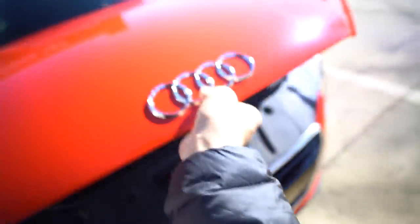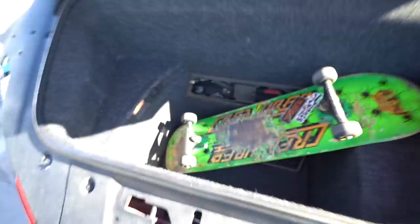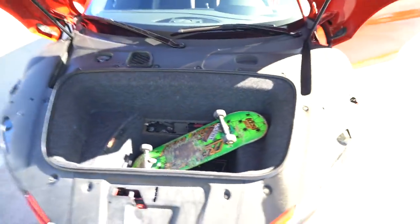Sweet! Let's see if we got any kind of room in here. Oh boy. That's tight, that's tight. I think we can make it happen though. Nice and easy. Look at that, a snug fit. She ain't moving. Let's go ahead and hit the park, baby.